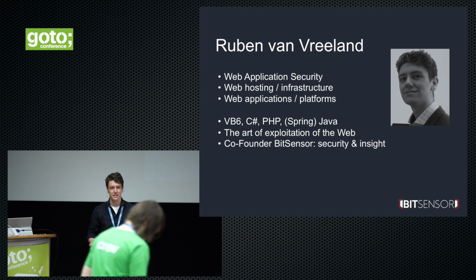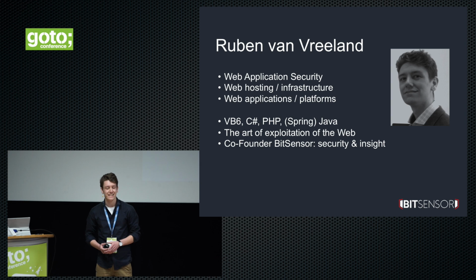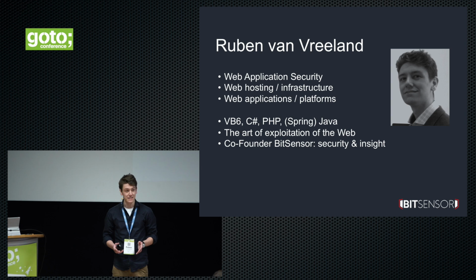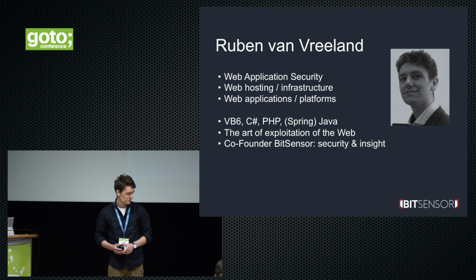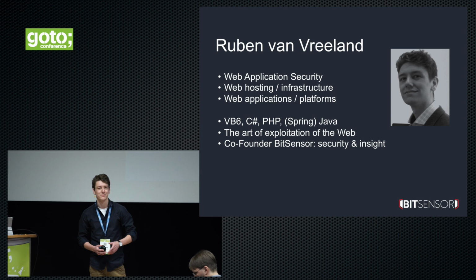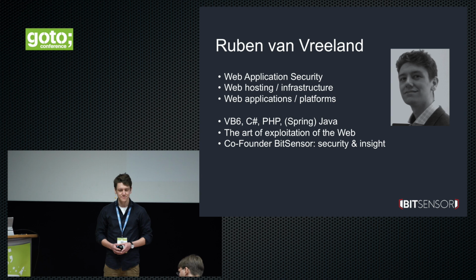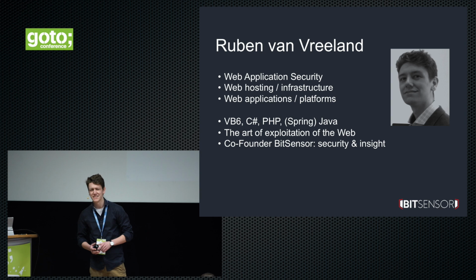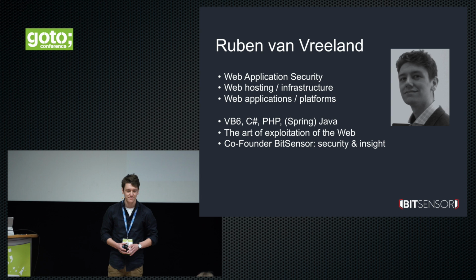And just a little bit about myself. I'm Ruben van Vreeland. I love web application security, especially in the hacker way, like the art of exploitation. I usually hack web hosting, web infrastructure, web applications, and web platforms. I started programming in Visual Basic, C#, PHP. I'm doing Java now. I'm co-founder of BitSensor. What we do with BitSensor is give companies security insight, because it usually takes companies 9 months to detect they've been hacked, and we want to bring it down to 50 milliseconds.